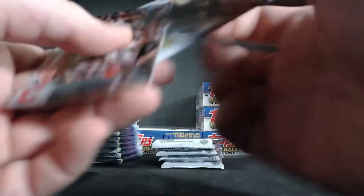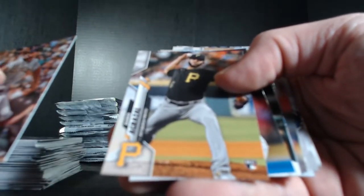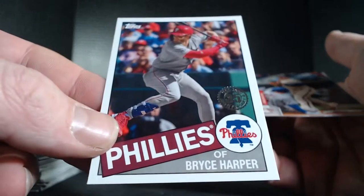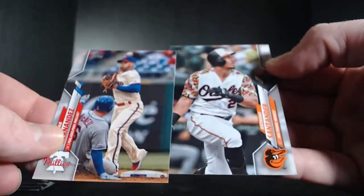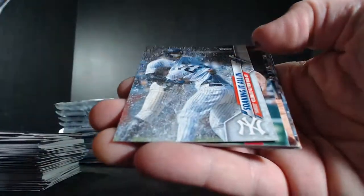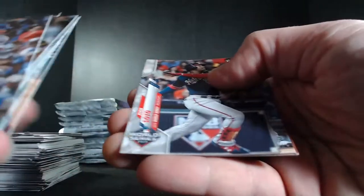Brad Hand. Dario Agrazal, rookie. Iglesias, Rendon, Garcia, rookie. Corbin, Aguilar, Rendon, Chirinos, Soler, Rendon again. Bryce Harper, 85. Bunch of Bryce Harpers for the Phillies. Cesar Hernandez and Anthony Santander. Almora, Cubs. Josh Bell, Villar, Cano, Jorge Alfaro, Hendricks, Yankees soaking it in. Strasburg, Haniger, Soto, Tim Anderson, and another Bryce Harper.